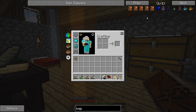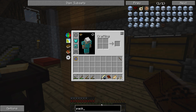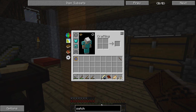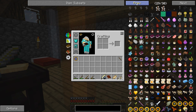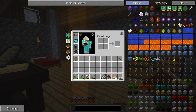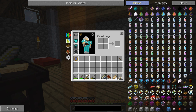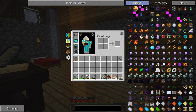So we've got stuff from Witching Gadgets. Do we have like a backpack? No. Do we have a satchel? No. Do we have a sack? No. Do we have anything that will allow me to carry more stuff? That's all I want to know. I'm just looking through, and I'm not really seeing anything, which is unfortunate. What's this? Essence bag. No.